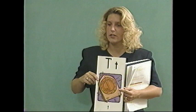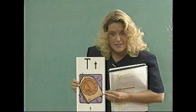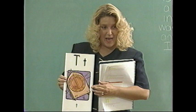Very good. What color are the vowels? Raise your hand and tell me. Albert. Red. They're red. They're very special. Sometimes they do what, Albert? Say their own name. Very good. Well, I am so excited for this card. The name of the card is Timer. The sound is, tell me the sound. And the spelling is T.